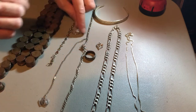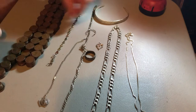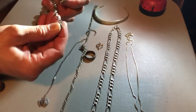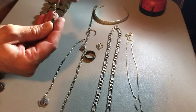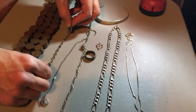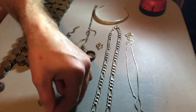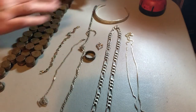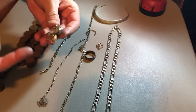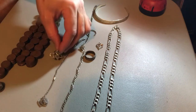Okay, so maybe this is fake. Maybe. Now this one had a little bit of pull, just on the clasp. But the rest seems okay. This one seems fine. Marked sterling. So I guess everything's fine except for this one. Isn't that crazy? How strong that magnet is. And a little bit on this one catches.